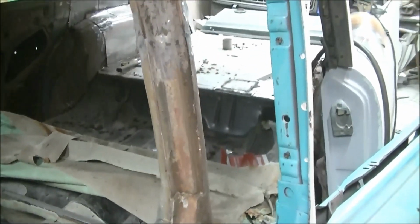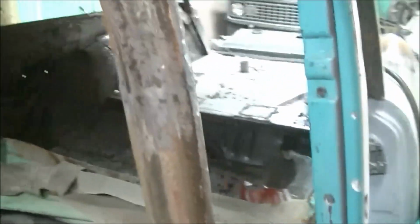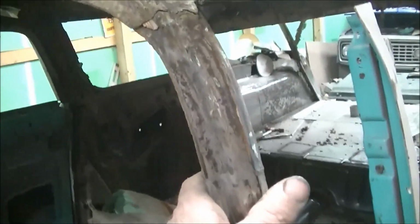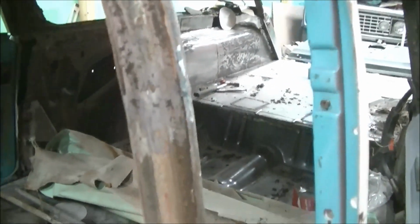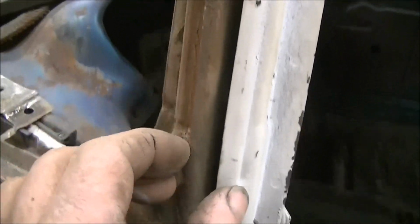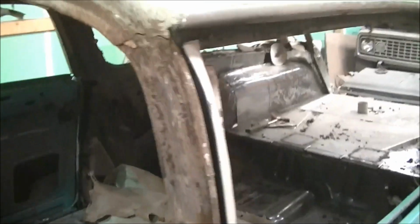I measured what was left of the Nomad roof and what I was cutting off of the hard top, so that I would cut it in the same place to be able to join it. And I think we got pretty good, because everything lines up, and when you close the door, it's got a nice even gap there, and it's not too high there, and everything fits there. So I think I nailed it, but you can cross your fingers with me.